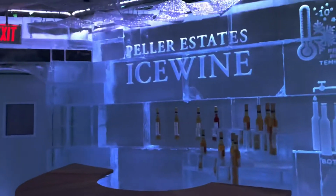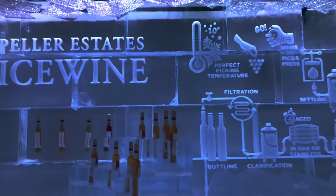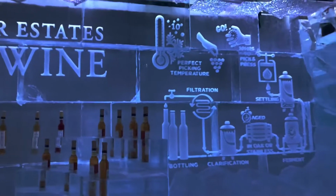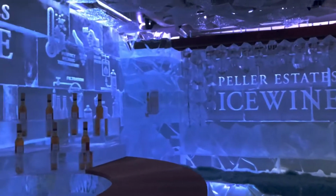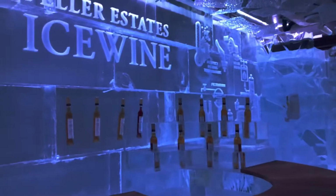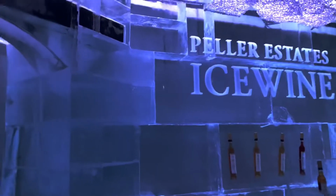This unique ice wine lounge is an igloo-like structure maintained at -10 degrees Celsius. The unique facts about the ice wine are etched clearly on the ice walls. It includes an ice bar, lounge chairs, sculptures, ice block walls, and even ice chandeliers.